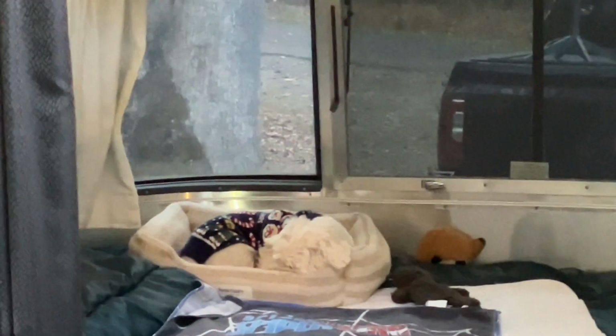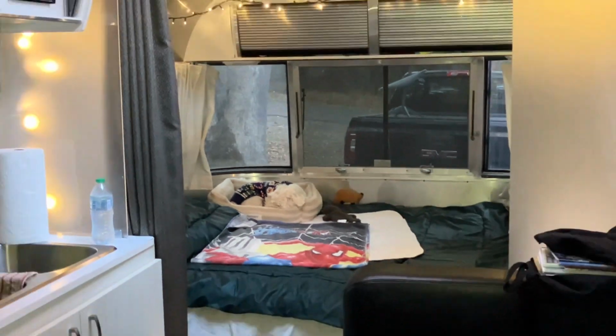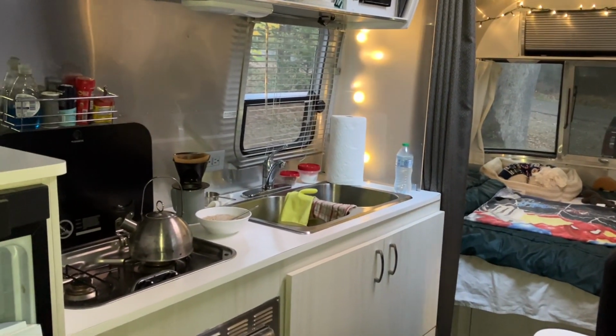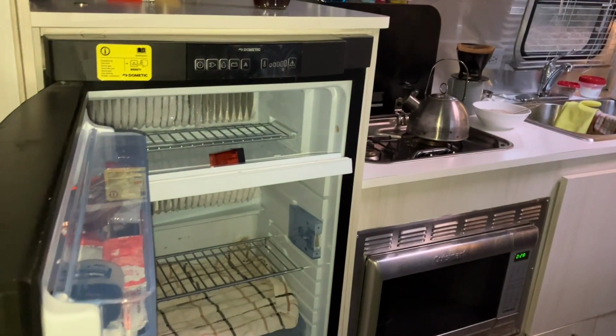There she is, sleeping. We've already been out for our walk, and she ate breakfast. And now I'm busy. Just made my oatmeal and coffee. And I decided to tackle the refrigerator this morning.